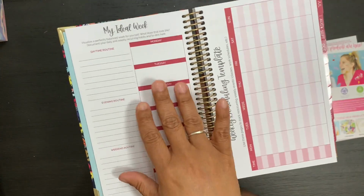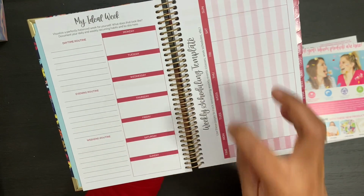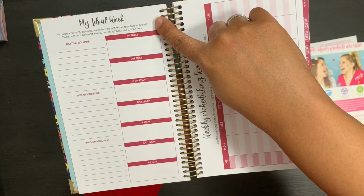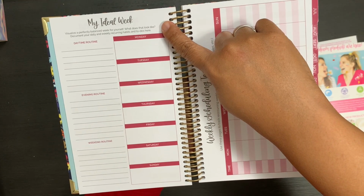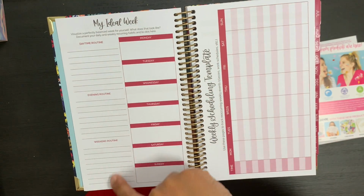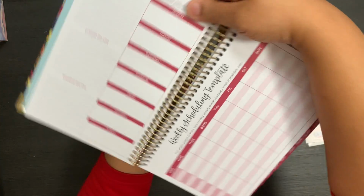And then they have, what does your ideal week look like? My goodness, there's so much in this planner before you even get to the week. Visualize a perfectly balanced week for yourself. What does that look like? Document your daily and weekly recurring habits and to-dos here. So your daytime routine, evening routine, weekend routine, and then other to-dos you have throughout the week.